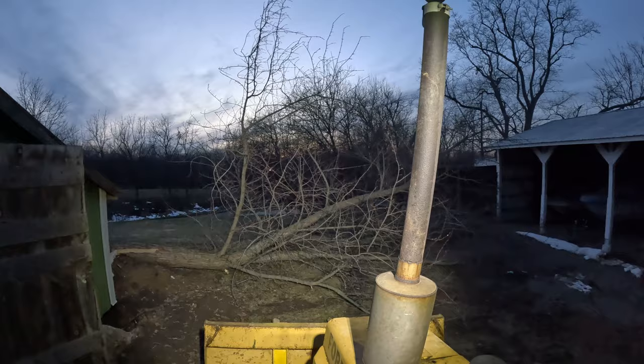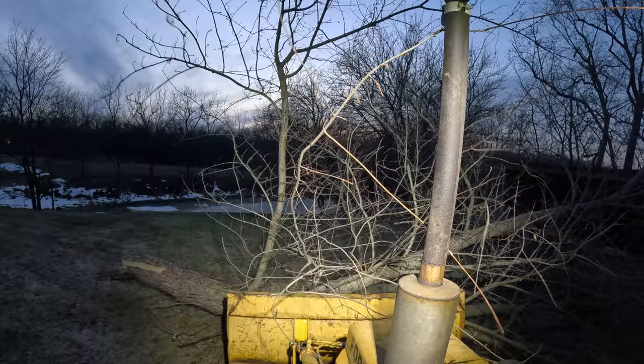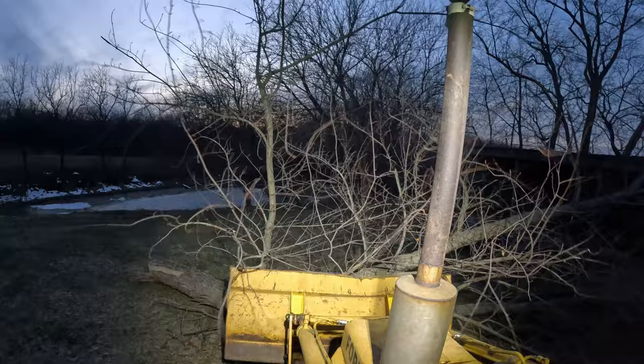Goal would be the bucket protects everything on the tractor. Oh yeah, look at that. Oh my goodness. Watch my trailer over there. But look at that, just picks this tree up like it's nothing. I'm at low idle. Oh man.